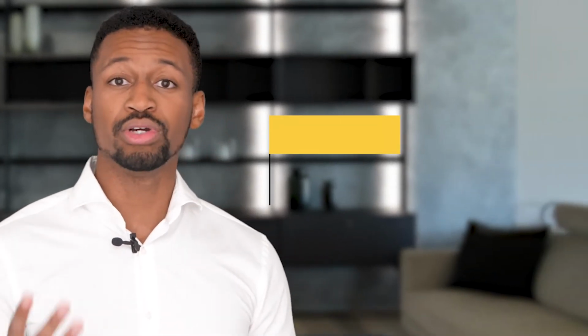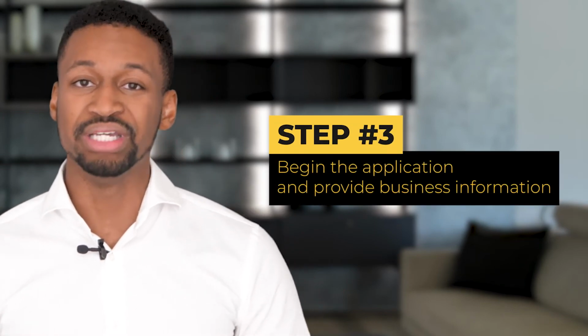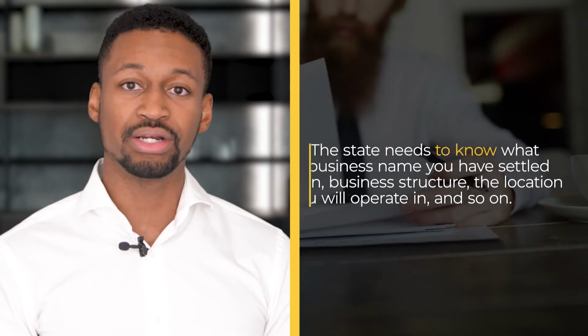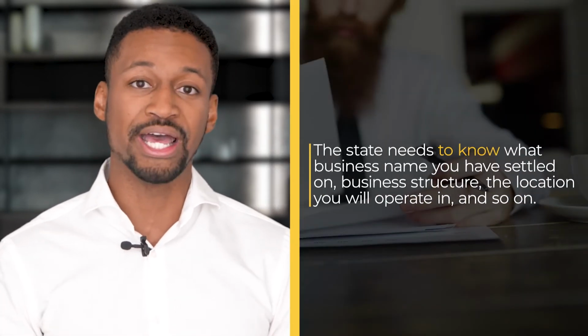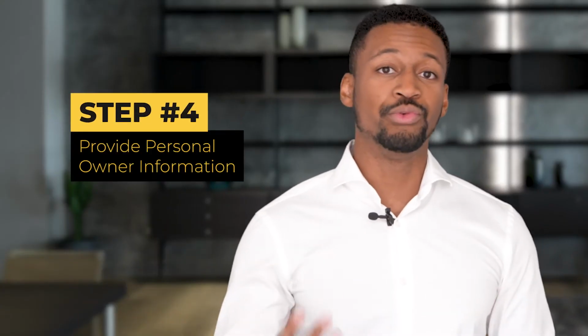Moving on to step number three, begin the application process and provide basic business information. The state needs to know the business name that you have settled on, the business structure you will have, the location you will operate in, and so on. And so this document goes on what we talked about earlier, those articles of organization, incorporation, or your certificate of partnership. Once that is done, then you can move on to step number four and provide personal owner information.